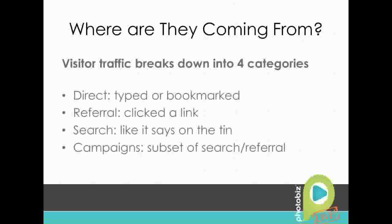This is traffic where the visitor clicked a link. Now, it doesn't matter where that link is. This can be a Facebook post. It can be someone else's Facebook post. It can be a link on a blog. It can be a link in an email.